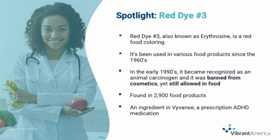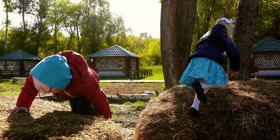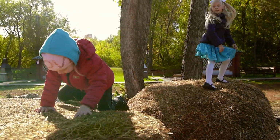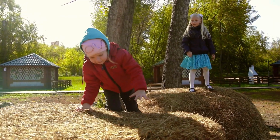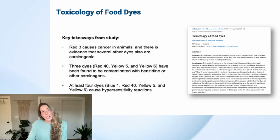Vyvanse, a commonly prescribed ADHD medication, contains it, which is ironic because the behavioral problems associated with food dyes are often described as symptoms associated with ADHD. And I found this quite surprising. These are foods, household products, and medications that commonly contain food dyes that are not so obvious. I personally don't think to check for food dyes in pickles or lip gloss. And I really don't think to look for food dyes in pain relievers or cough syrups, and especially not in vitamins.